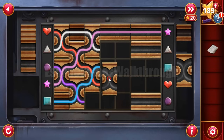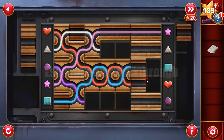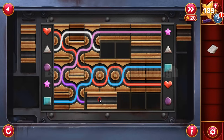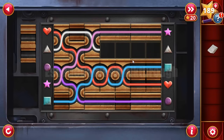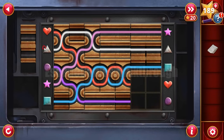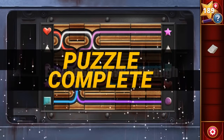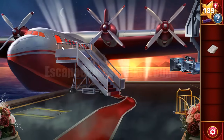We have 2 parts like this, but we can just use them to make 2 false switches. Here it is to use. Okay, so then let's do the following trick. And like that, so that's done. Other solutions are also possible for that puzzle, but this was mine. And let's go inside the plane.